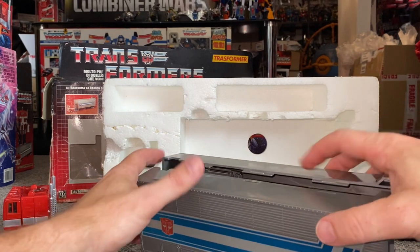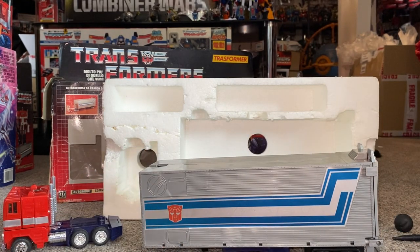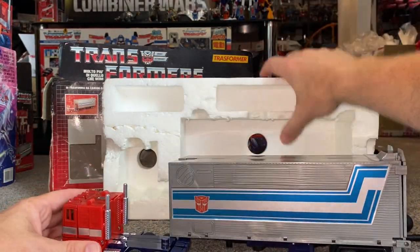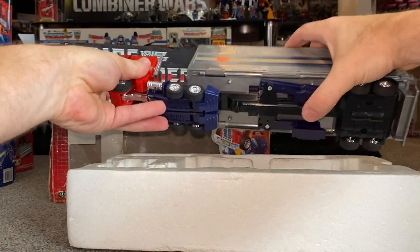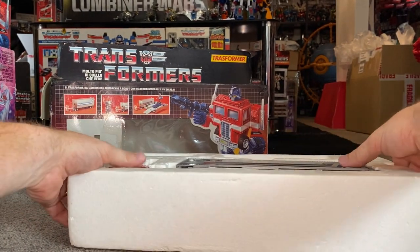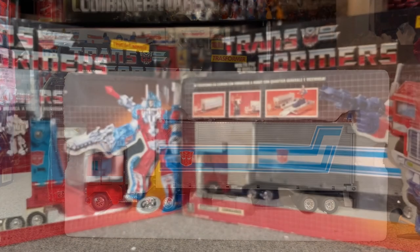Fold it up. Crazy, isn't it? Crazy how they were released differently everywhere else. But there you go. This was the Italian version, the 1985 version of G1 Optimus Prime. There is one other 1985 variant of this figure coming up, and that is the MB version. That is coming up next.